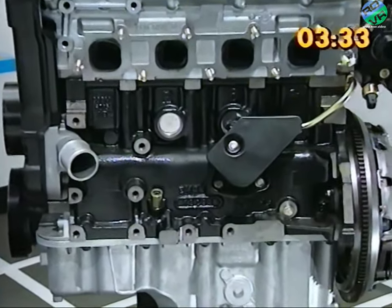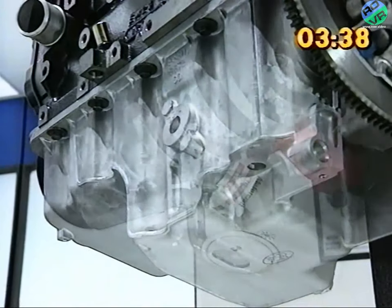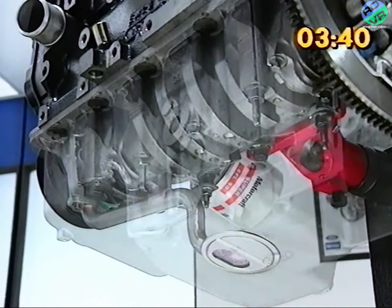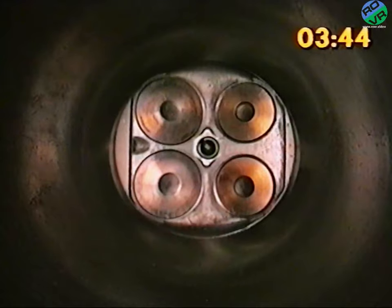In creating three versions of the engine, the designers have not varied the basic engine's stroke. The crankshaft is the same for each unit. Instead, they've varied the bore.